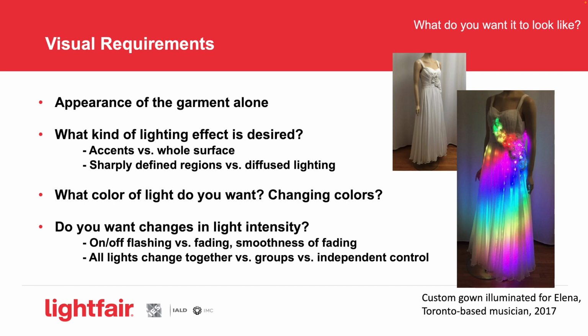So to start a project, I like to make a list of all of the visual requirements and be as detailed as possible. And this will be helpful whether you're the one that's building it or if you need to explain what you need to someone else. So the visual requirements would be, what does it look like by itself and what kind of lighting effect are we adding to it? Do you need a certain color? Do you need a certain kind of change in the effect? If the lights are changing, do they all do this together, or do we need independent control over each light?